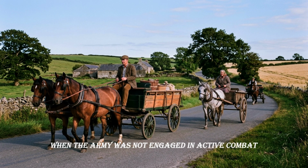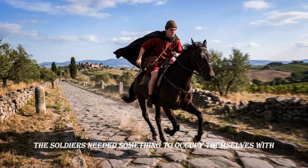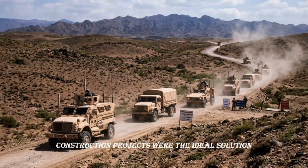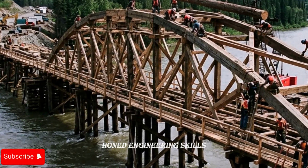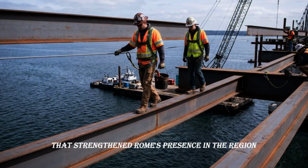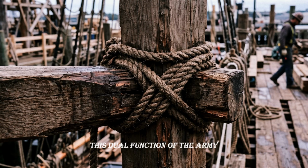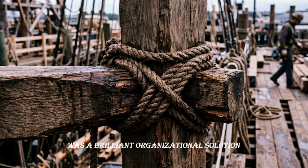In peacetime, when the army was not engaged in active combat, the soldiers needed something to occupy themselves with, and Rome used this time wisely. Construction projects were the ideal solution. They maintained discipline, honed engineering skills, and created valuable infrastructure that strengthened Rome's presence in the region, turning idle time into power. This dual function of the army, to fight and to build, was a brilliant organizational solution.